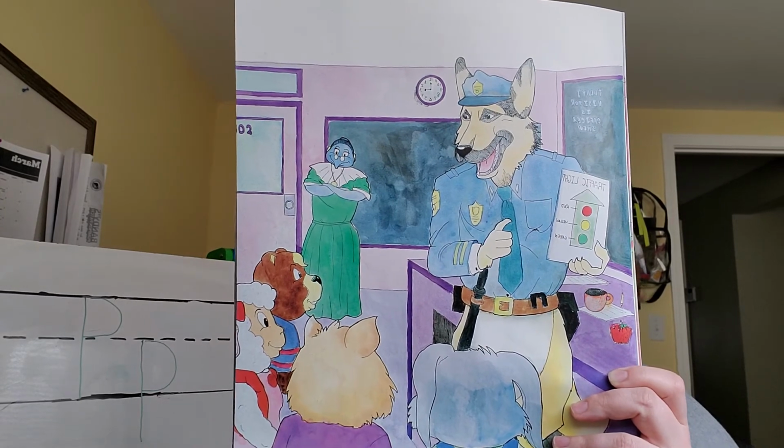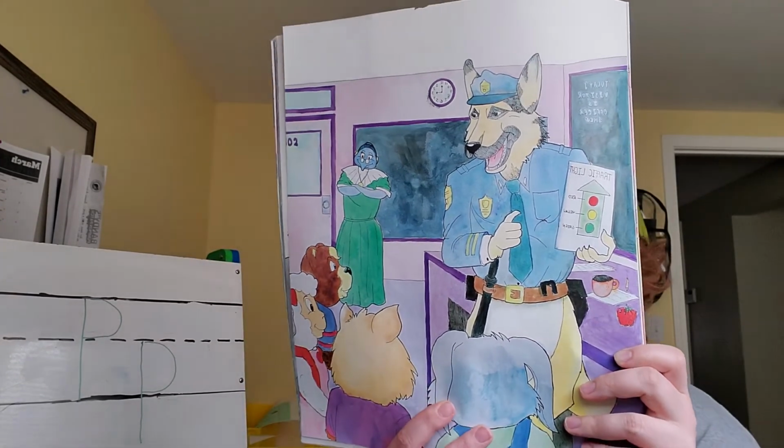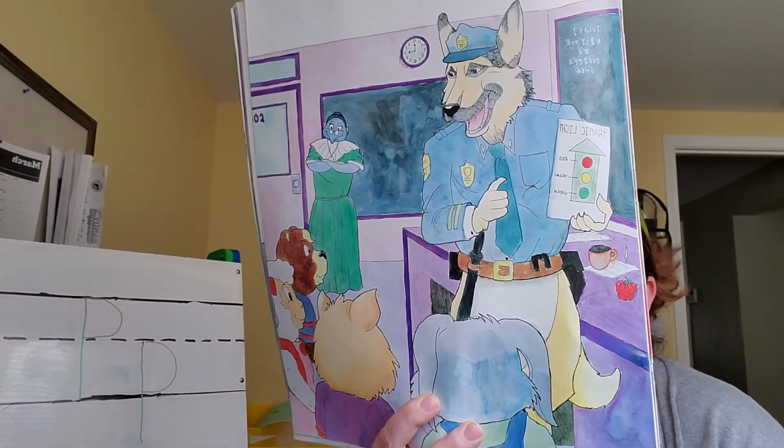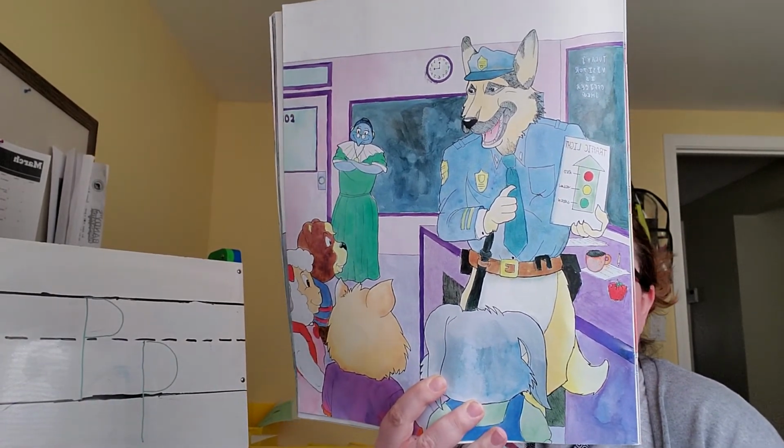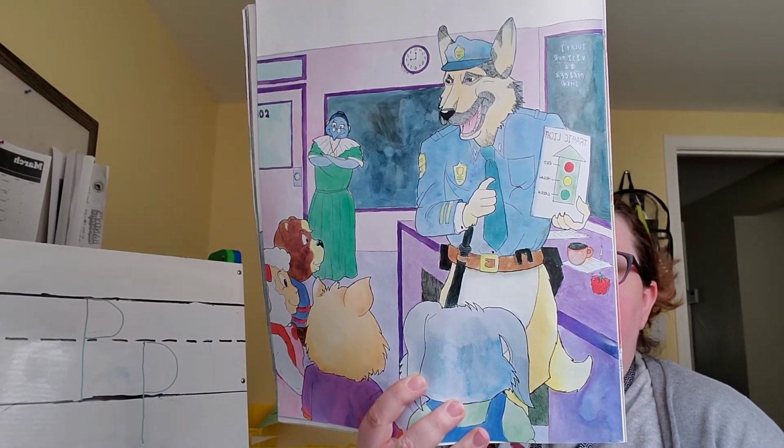Now let's play a stop and go game. Everyone line up at one end of the room. I have a pretend stoplight. When it is green, you can walk toward me. But when it is red, you have to stop. They had fun playing stop and go until Police Officer Shep went back to work.